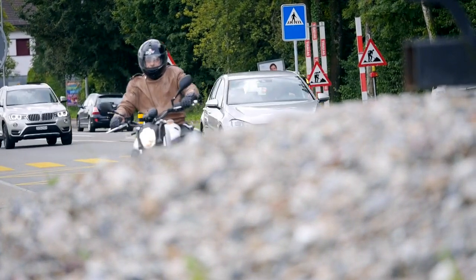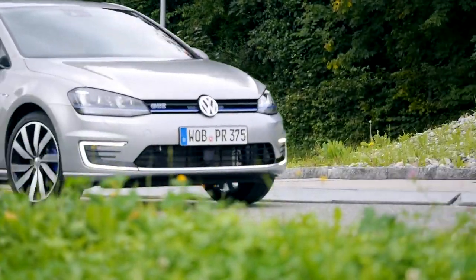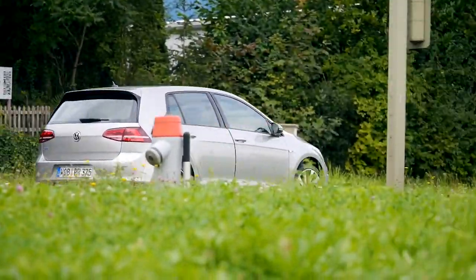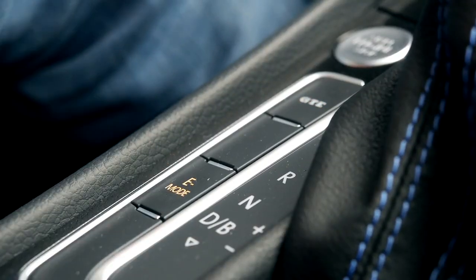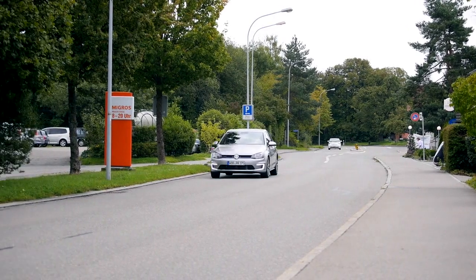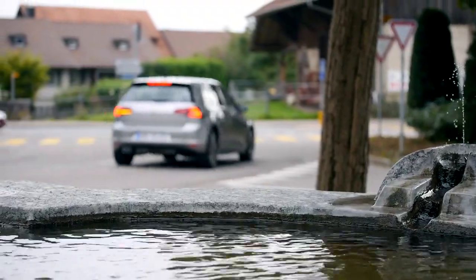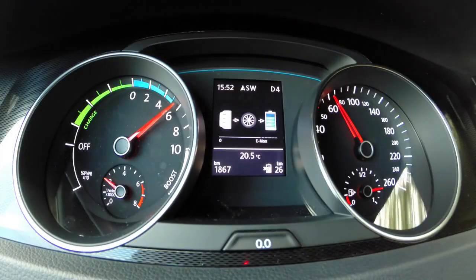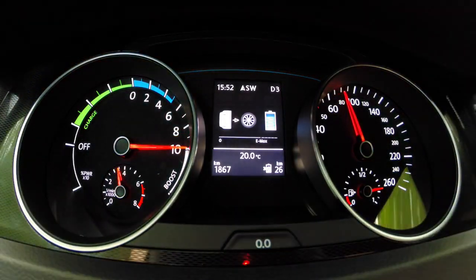The Volkswagen fuel consumption figure for the VW Golf GTE suggests it will travel 100 kilometers on just 1.5 liters of fuel, based on the EU norm figures. While in purely electric mode, it has a range of up to 50 kilometers, traveling at 130 kilometers per hour max without using a single drop of fuel. We found that outside the lab in realistic practice conditions, it's possible to get a combined fuel use of 100 kilometers with just 4 liters of fuel.